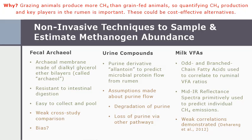In the urine, we can look at this purine derivative called allantoin, which is excreted through the urine and contains a lot of nitrogen, to be able to predict microbial protein flow from the rumen. Now, this idea sounds excellent, but there's a lot of assumptions made about this purine flow out of the rumen and into the urine, such as, does this purine derivative allantoin get degraded at all? Is it still the same as what it was in the rumen? And also, are there other purines that are being lost that we just cannot quantify because they go to other pathways within the ruminant? So lots of questions up there.